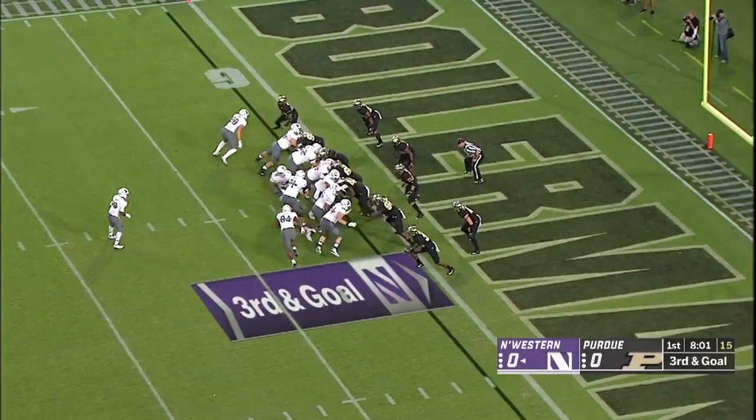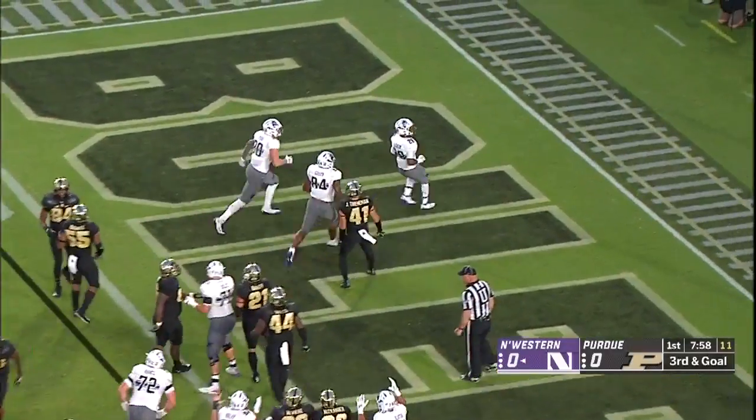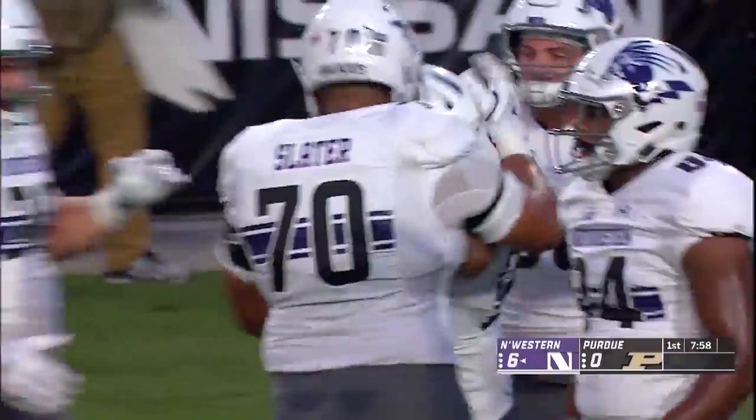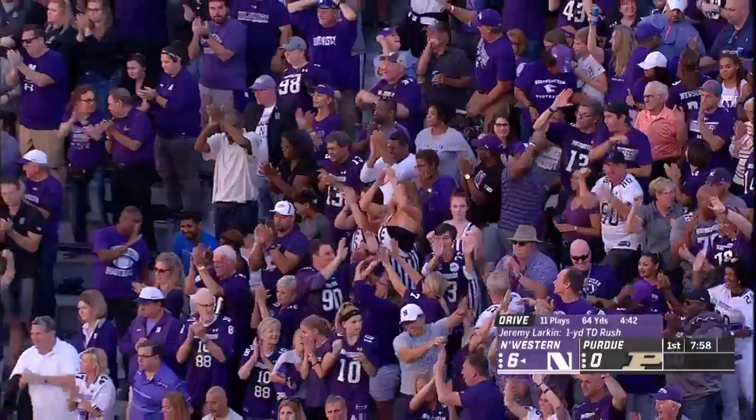Third and goal, the 11th play of the drive. Larkin gets the handoff. He's going to walk in, touchdown. What a start for the Wildcats. That is flawless and exactly what you want if you're Northwestern.